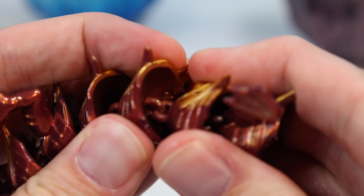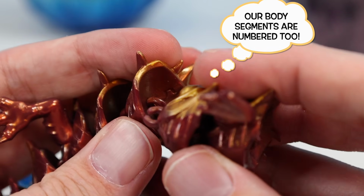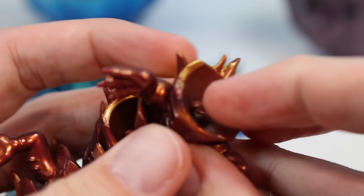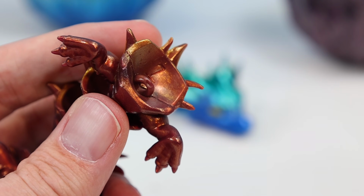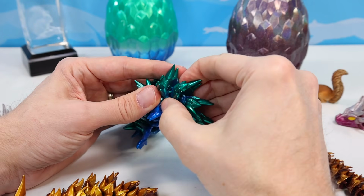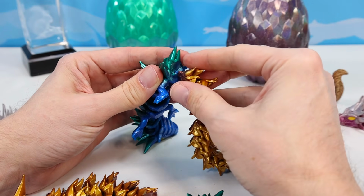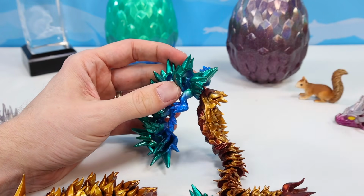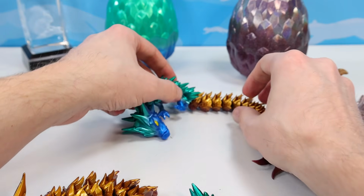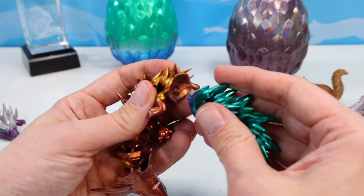Can we break apart center? Oh, we can. So it's little C-clips going down the back, and then you will be able to click and match and switch. So let's switch tails here. Let's switch golden tails. This is where some really fun radical customization can happen. So let's switch out this. Now we've got a blue turquoise golden dragon tail. They just snap together so perfectly. So, and then now a front gold with a turquoise back tail.